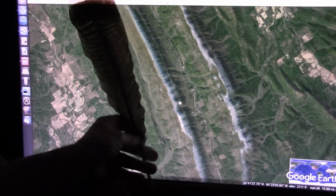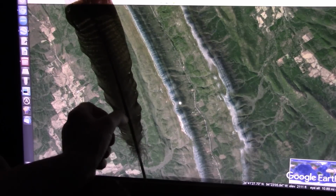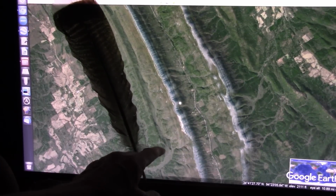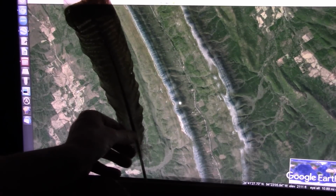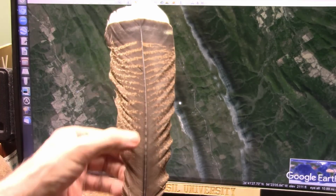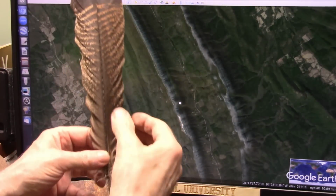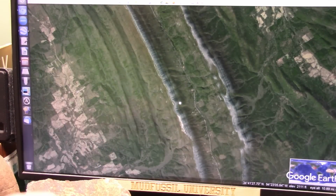That's just exactly like this feather here. Precisely. And there's two of them here in a row. And the center is the center, just like this one. And it has these little lumpy looking things. You see it? That's the same thing. And you get the feathers running off.